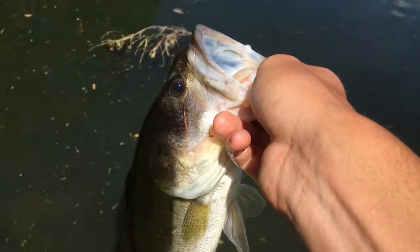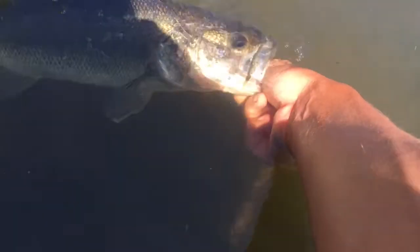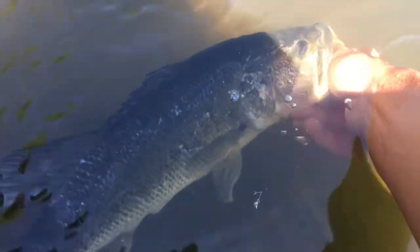Very important to release your bed fish. Always release your bed fish. Let's go, baby.